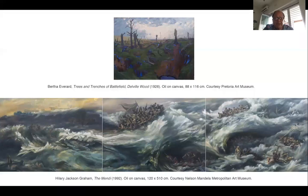And the bottom one is by Hilary Graham, and it is the narrative of the sinking of the Mende. So they were both First World War tragedies where many people died. And it was really also referring to the fact that the Mende wasn't terribly well known in South African history because these were black soldiers who were killed, who were drowned when their ship collided in the English Channel. And the top picture is of the South African battalion that went into Delville Wood and was completely wiped out at that time.